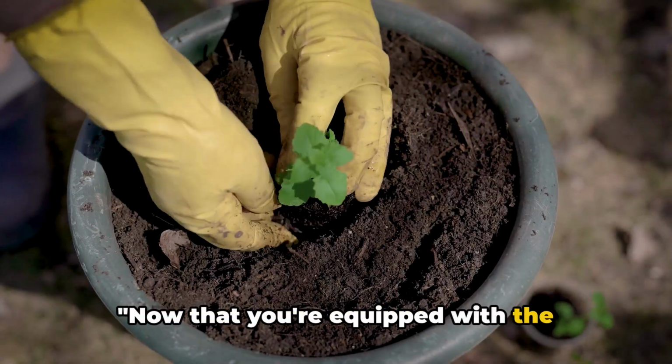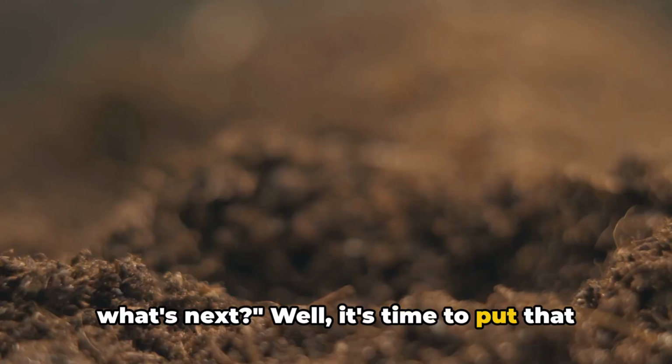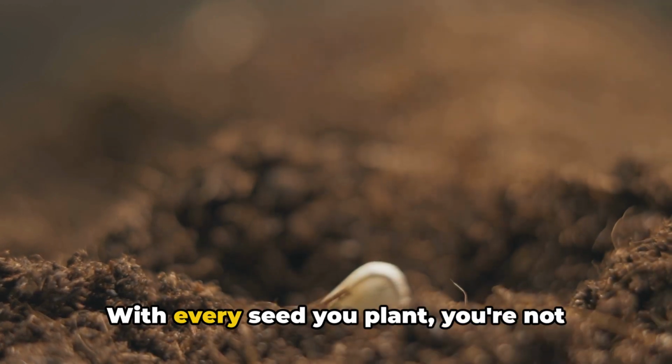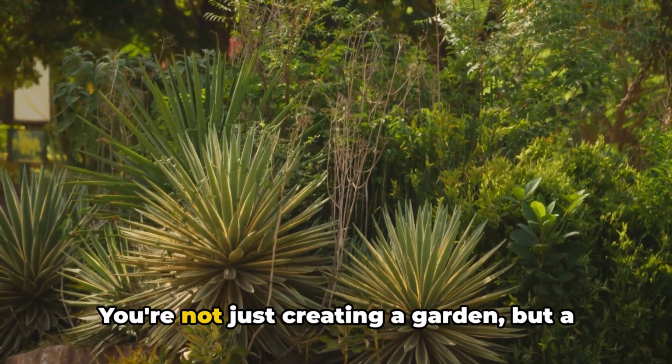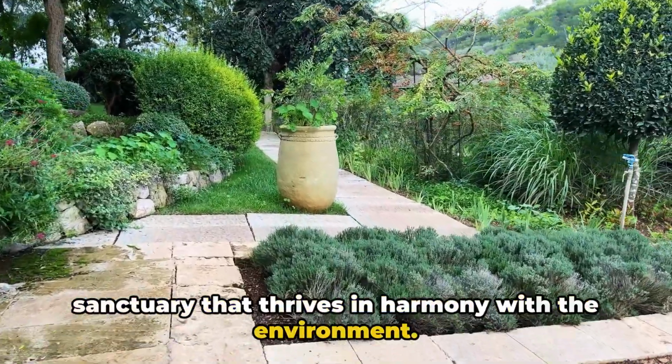Now that you're equipped with the knowledge of drought-tolerant flowers, what's next? Well, it's time to put that knowledge into action. Consider the power you hold in your hands. With every seed you plant, you're not just cultivating beauty, but resilience. You're not just creating a garden, but a sanctuary that thrives in harmony with the environment.